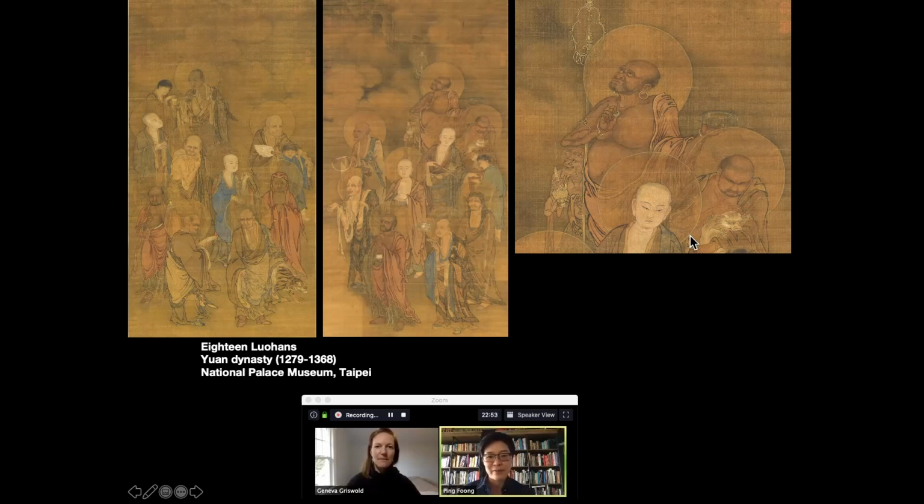I love this painting. The dragon tamer's attributes in this painting are a bowl here and a pearl right here. And these two things help him express his power over dragons. And these two paintings both show the grotesque and the contemplative artistic Luohan paradigms. You can see here is the human-like and contemplative type, and the grotesque type.